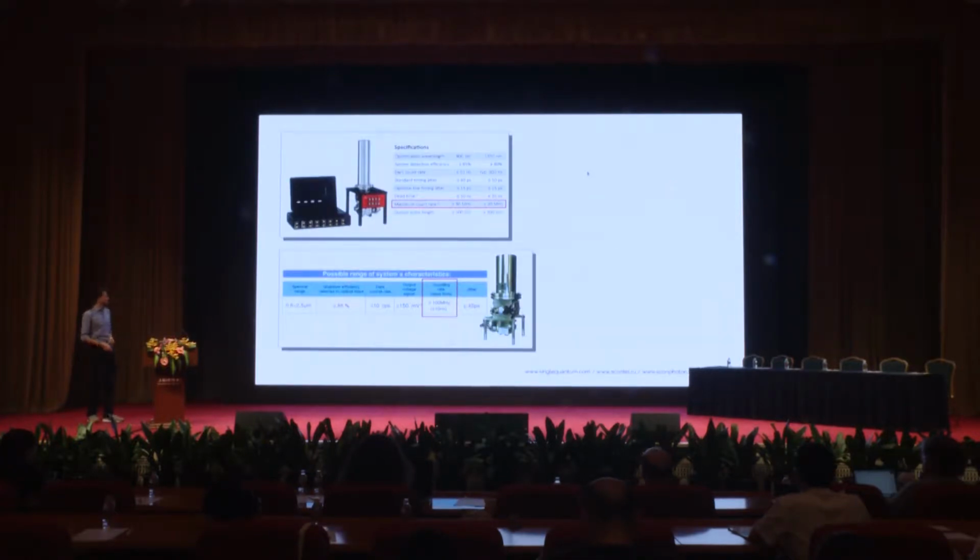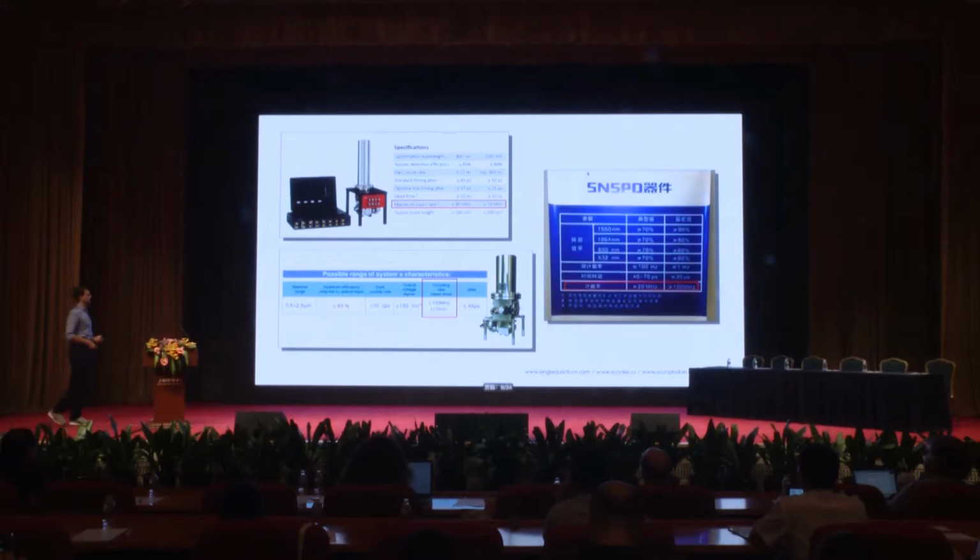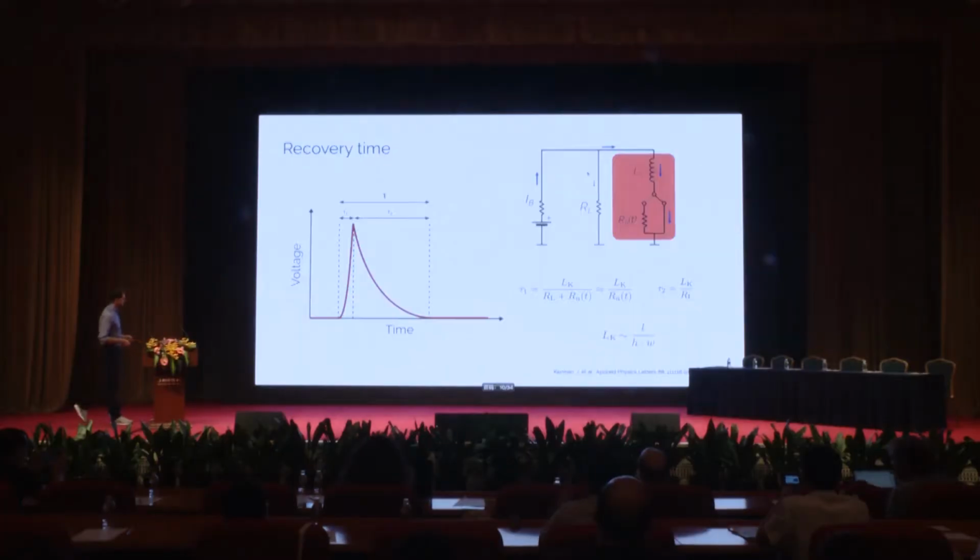If you look at commercial detectors, most of them work in this way, and you will notice that the counting rate is somewhat limited. There always seems to be a bound at around 100 megahertz. Also outside I found a booth. I don't speak Chinese, but I think I can recognize a pattern here. Somehow there seems to be this count rate limit of 100 megahertz. To understand where this comes from, we have to look more closely at the voltage pulse that we can measure.